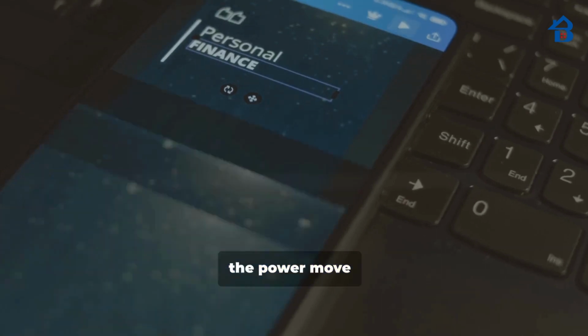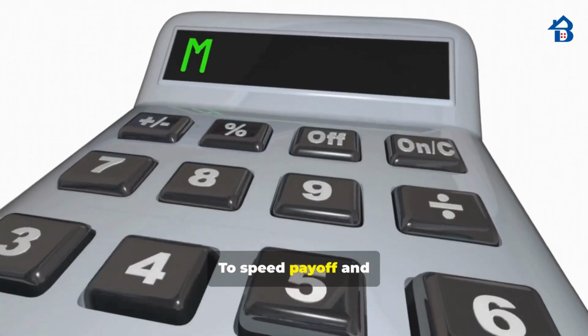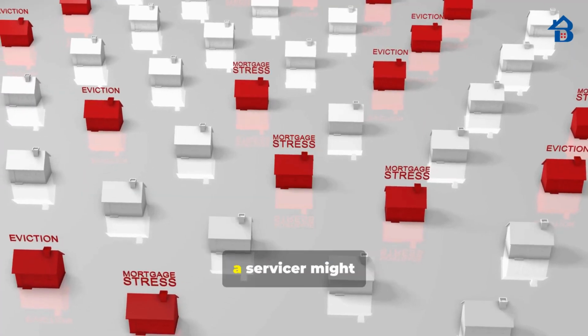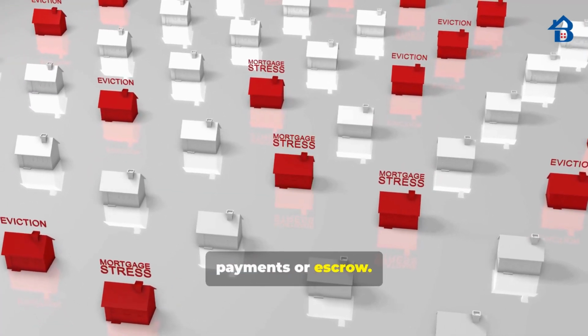Now the power move, extra payments. To speed payoff and crush interest, mark extra dollars apply to principal. If you don't specify, a servicer might push it to future payments or escrow.